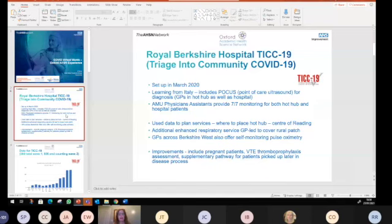So even from the point of where they should place their hot hub, the centre of Reading was the correct place to put it. And then they added on an additional enhanced respiratory service that's GP-led to cover the more rural patch of Berkshire West locality. They also have GPs offering pulse oximetry for patients to self-monitor, and that's the GP-led service. So again, lots of bits of service that all come together, but the main one that we're focusing on for this session is the TIC-19, the hospital service. As they've been doing this for quite a while now, they've made improvements along the way, including pregnant patients and any specific requirements around that particular group. That's been in the chat as well, about what's happening with that, and that's being looked at nationally now.